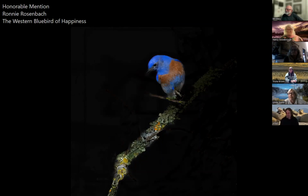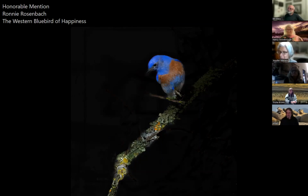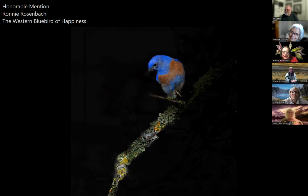There, yeah. That's a Chinese pistache tree that is in front of my house. And one day I opened the door and it was covered with bluebirds. Wow. Oh my gosh. Who knew they had all the color on them? I didn't know they had that much color on their chests.